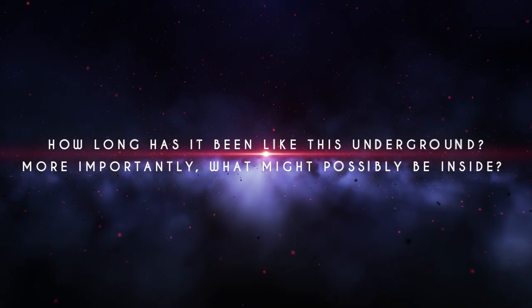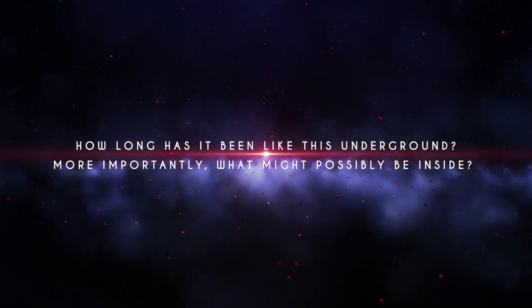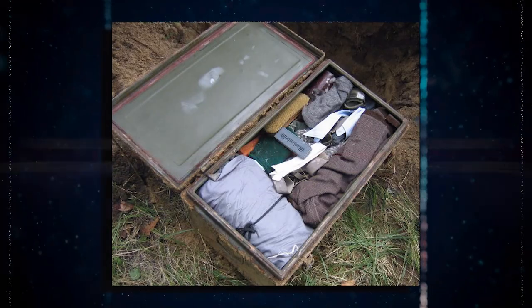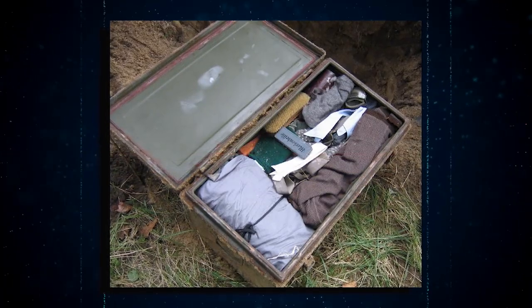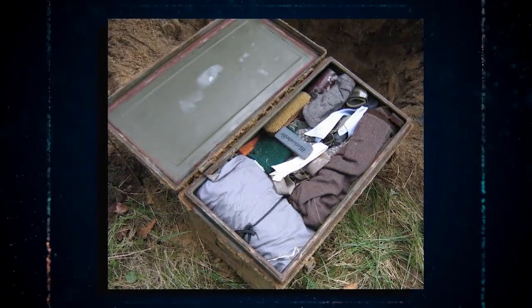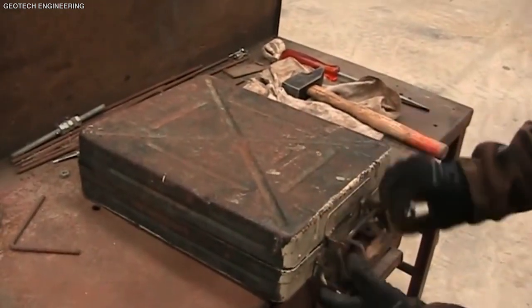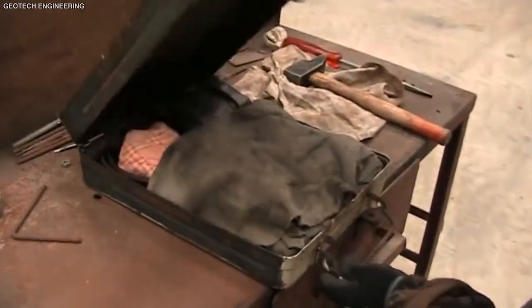How long has it been like this underground? And more importantly, what might possibly be inside? It appeared to have some kind of etching in the side, but it was impossible to tell what it said. The archaeologists were taken aback when they cracked open the box. It was like going back in time.